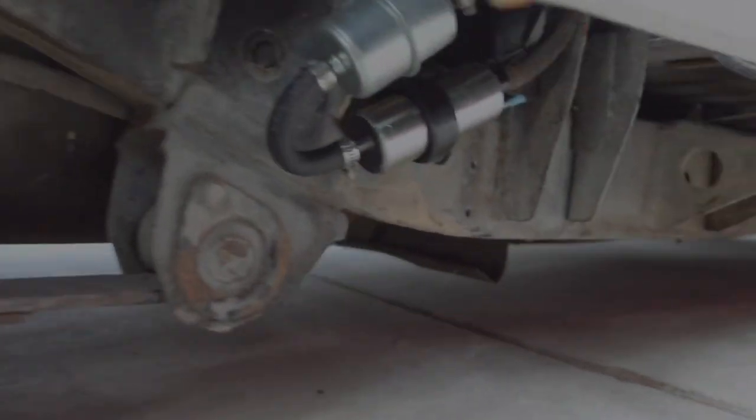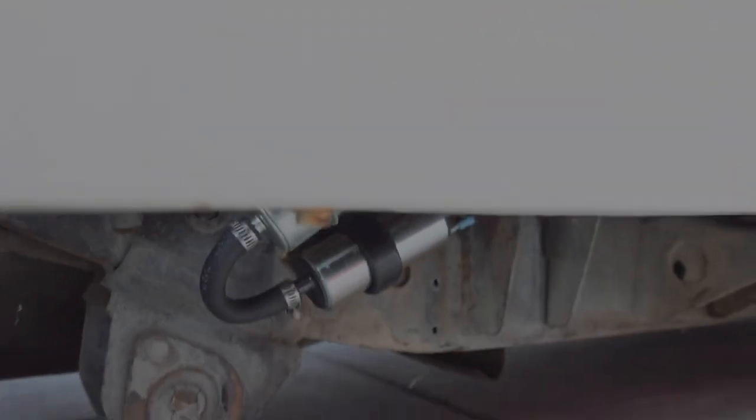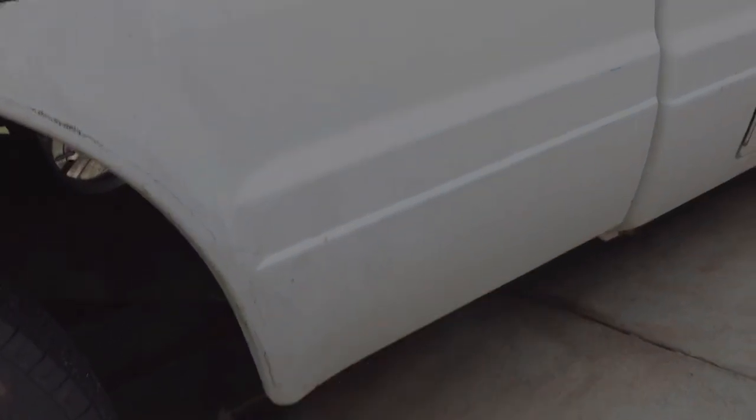There we go. We got a new fuel pump in there. So like I had mentioned previously, I will be making a separate video on how to install it. That way this video isn't too long.